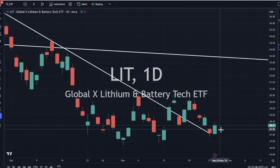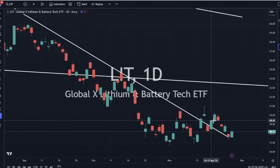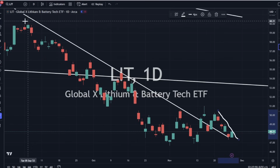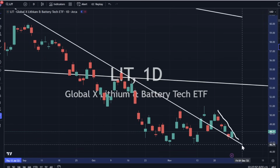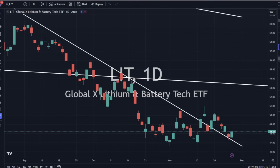Lithium, bullish engulfing today. I think it's going to go higher. What does it look like? We've got a broken downtrend line. Throw this on here. It's wedging up into that broken downtrend line. If you like lithium, I would be looking at it right now.